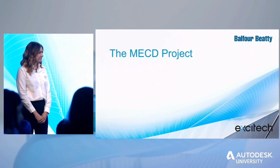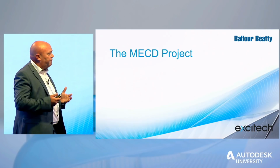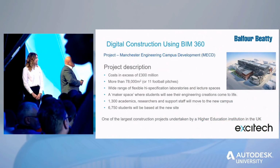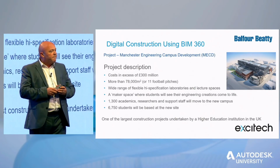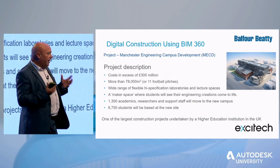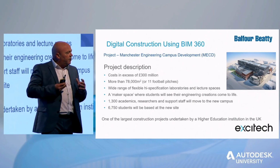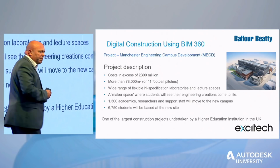Right, so what we're going to do first is just quickly go through the project itself, just to give you a quick feeling of the size of it and the complexity of RDD itself. So the costs were in excess of 300 million. It's 78,000 metres squared. That's about 11 football pitches. It's a highly complex building because there's a lot of laboratories in there. There's a lot of lecture spaces. So the building services side is very complex.